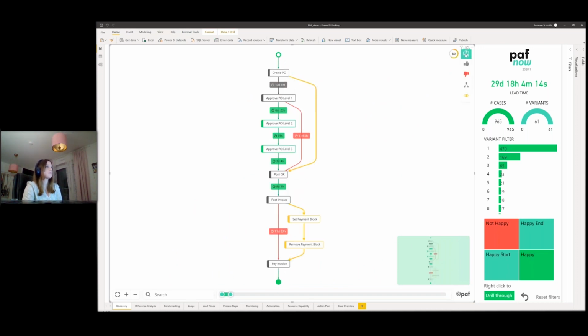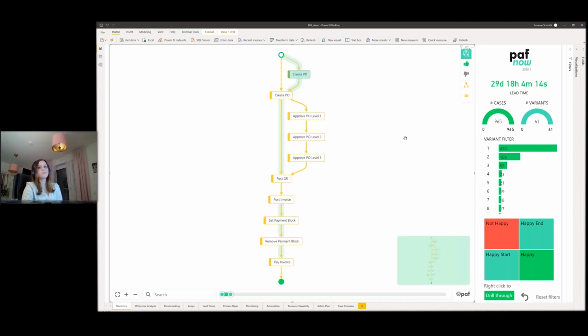So I activate the conformance check here and directly jump to my to-be model, which was, as I said, imported already in my PAFnow. And we define to be conform when a process started either with the purchase order, as we already know, or also with the purchase requisition. And then it's totally fine when it's followed by 3 approvals, or when the invoice volume or the volume of the purchase order is low, that we skip the approvals and the goods are directly received and posted.